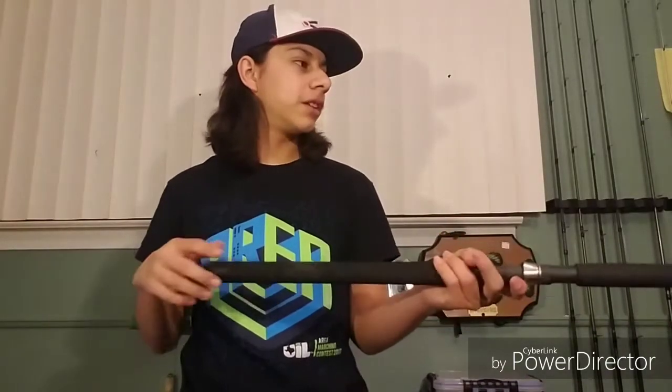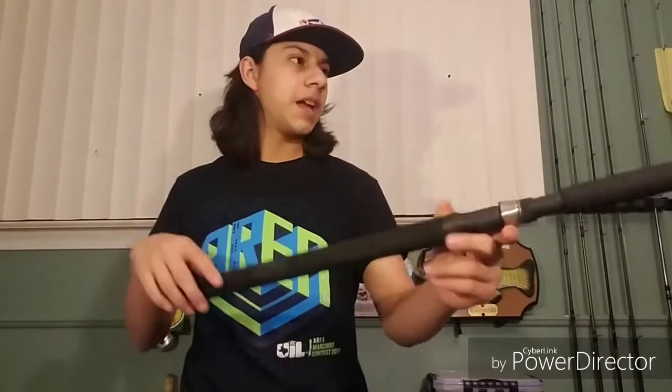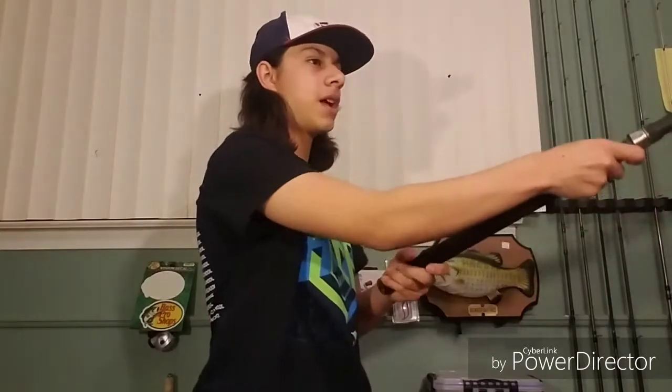I think the handle is a little bit too long. I don't necessarily like my handles being this long. I like them being a little bit shorter, kind of like I had on my spinning rod. But I still use it. It's still a good rod, and to be honest, it does give you a little bit more extra throwing power, but it kind of feels weird when the reel is farther than usual. It should be lower though, but I still like this rod.